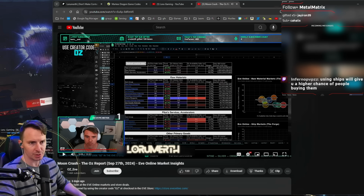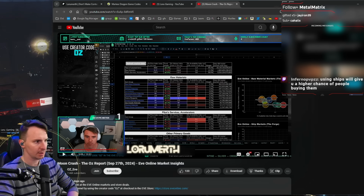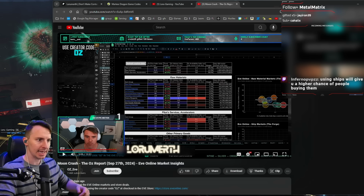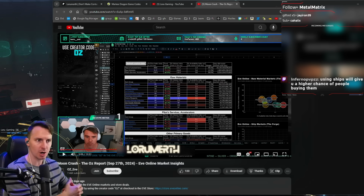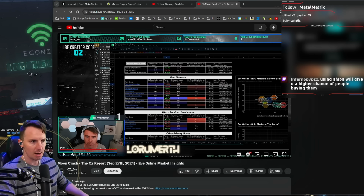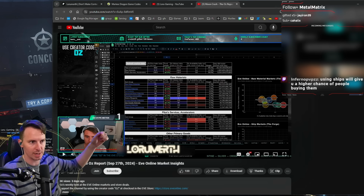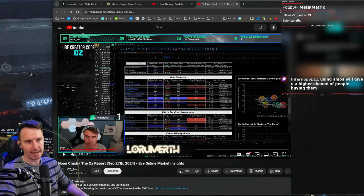We just covered in a recent video how the moon mining changes with the Equinox moon drill make it easier to use, making the Skyhook harder to raid, making the base of all of the Equinox-focused materials more prolific for the defenders, not for the PvPers. It's much harder to PvP those now, right? That is, of course, going to have an impact on the market.